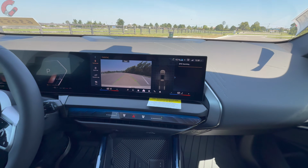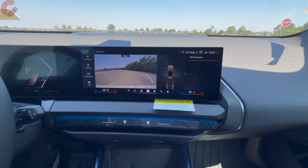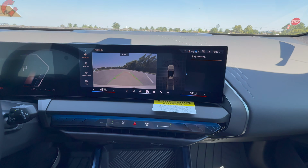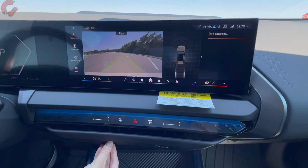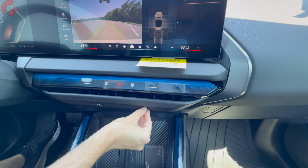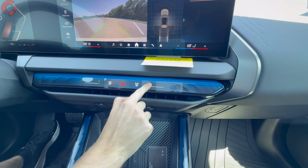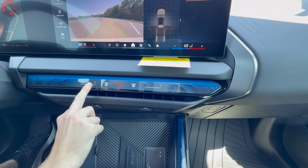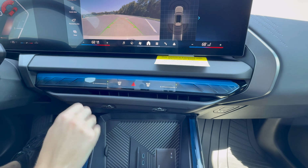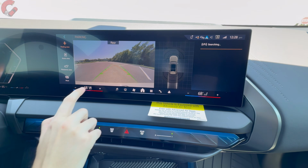One thing they did not update this year was the climate control system and the overall adjustment of this. So they still have the kind of odd rollers that are down below the vents for you to actually control the vents themselves. And then you've got these little touch sliders inside of the light here where you can control the flow. The temperature adjustments themselves are going to be done right there in the touch screen.